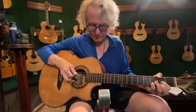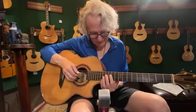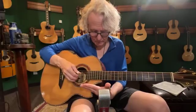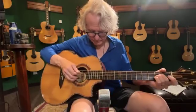It inspires all kinds of things. Fingerstyle stuff, strummy stuff. Way up the neck stuff. Up in the middle notes, if you play those, you've got a cutaway to get up there. This little half cutaway.